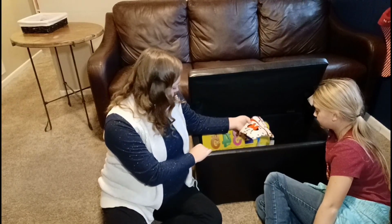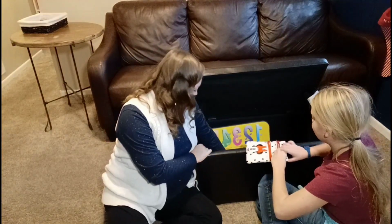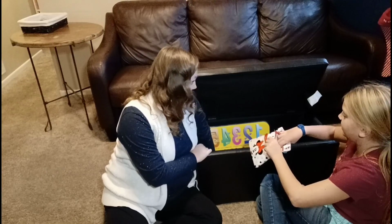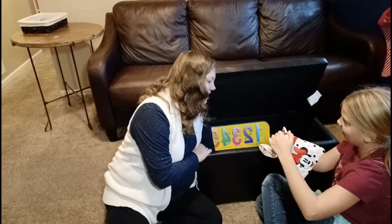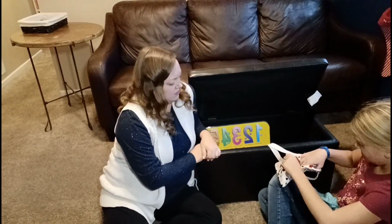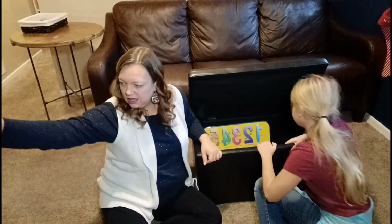I do typically recommend going through the toys with children. I think it's such an important lesson for them to learn that we don't need to keep everything, that we should keep the things that we love and value, that are not stained or broken, and we can pass along the good things to others that we have just outgrown or no longer need.